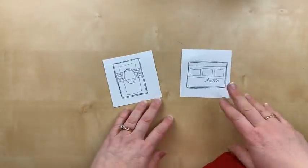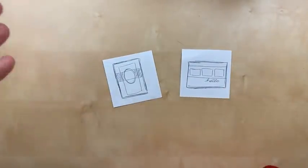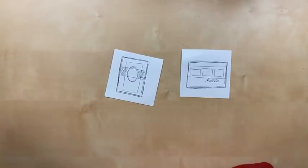Well, tonight I have some cards to share with you, and I wanted to share some versatile, simple layouts because that is my specialty. That's what I love.